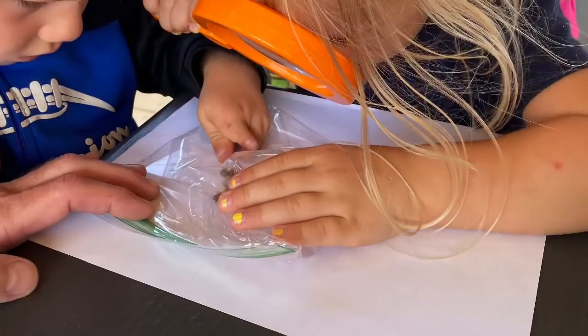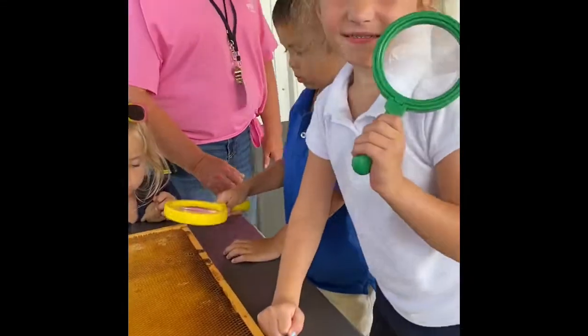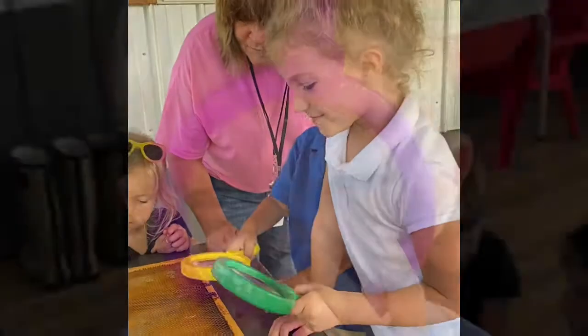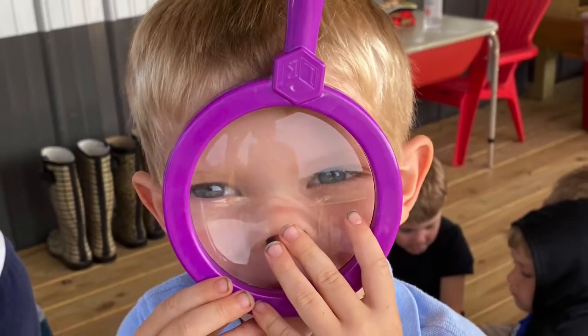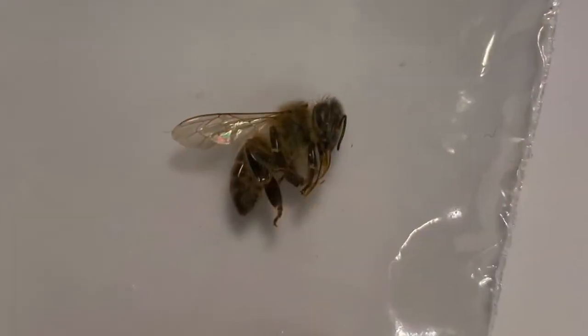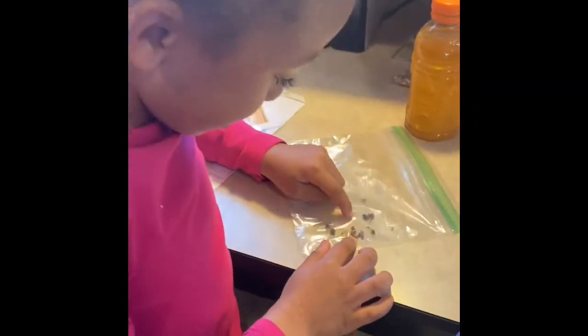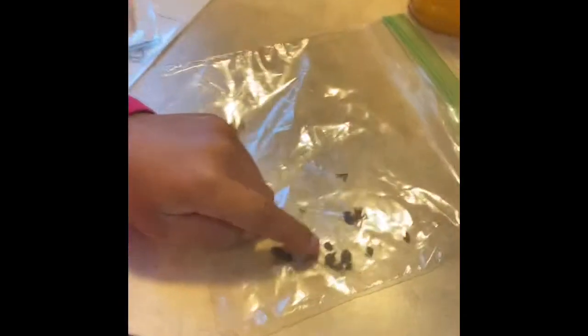Can I touch it? Okay. Are you done with it? Does it smell sweet? Okay. What'd you find, London? I found a finger. It's right here. Oh, that's cool.